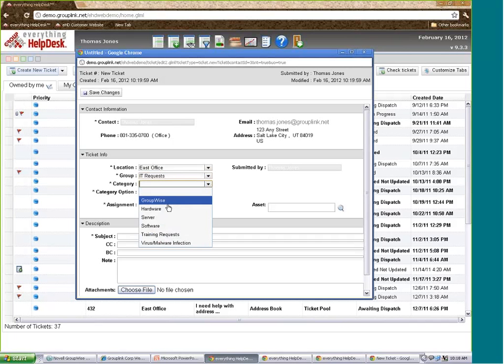So now when I come in here to category, if I select hardware, for my category option, now I only have certain hardware issues here. If I come up here and change this to software, now you'll notice for my category option, I only have software issues. So it's a Word issue. Notice that's automatically defaulting to the ticket pool here.